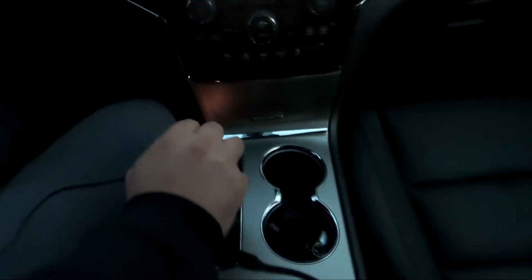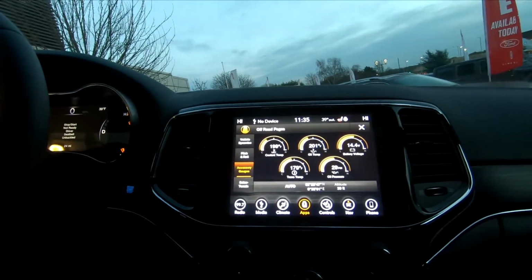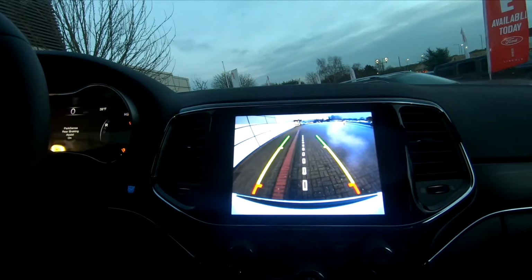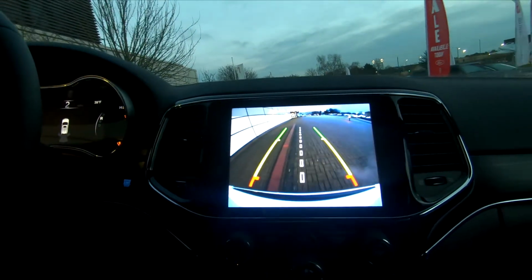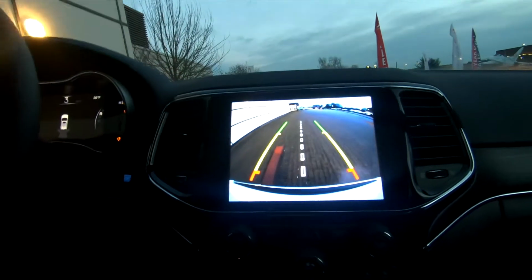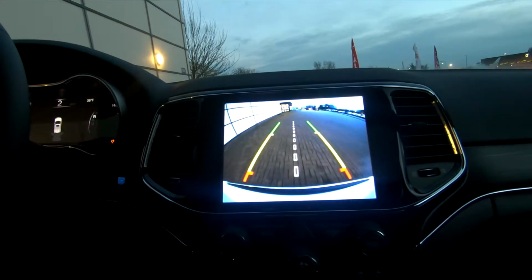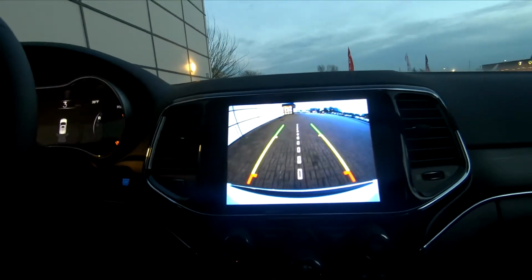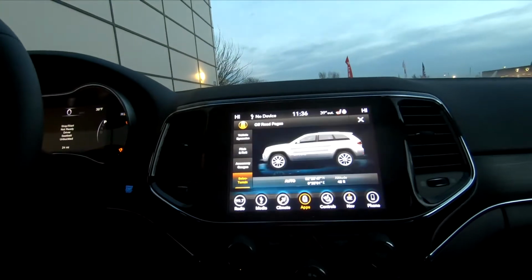And then this screen here shows you all your temperature gauges and everything. It's all housed in one simple area, so it's very cool. And what I do like is this nice full color backup screen. So even of a late evening like it is now, you can see it's still in good color. You still get a good visual, and everything that you're going to need to see behind you is very, very clear in this screen.